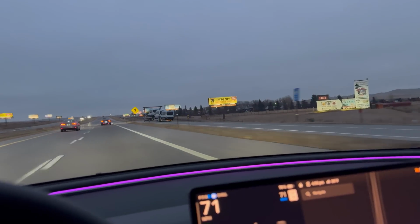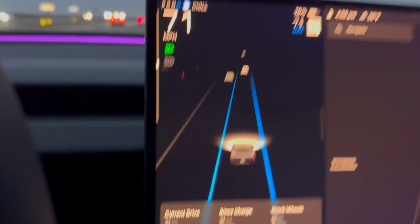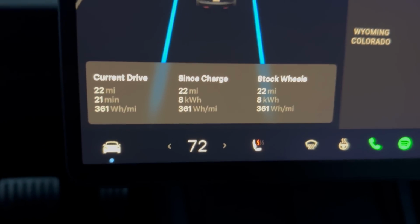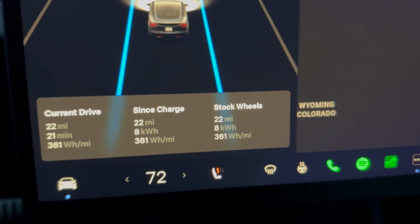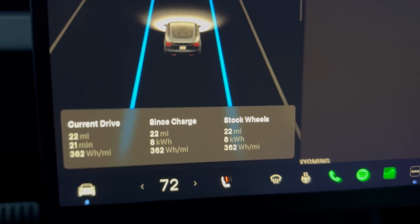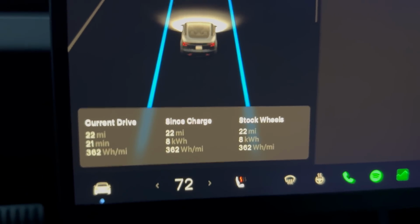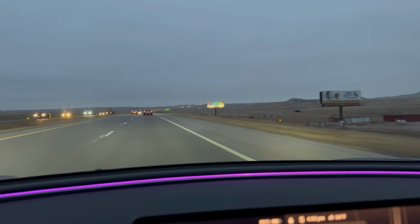All right, we are just passing into Wyoming here, and here is the efficiency data. We're getting 361, which was a lot better when I started. I was in the 400s when I first began, so that is getting better. Yeah, just cruising along here, absolutely no issues.